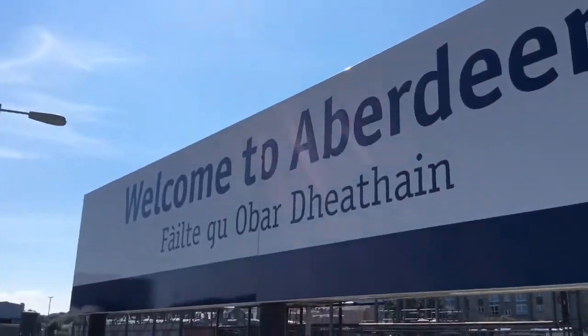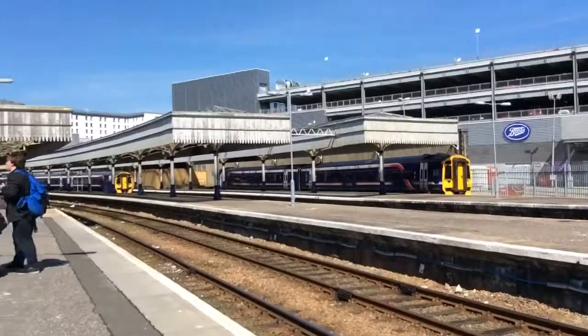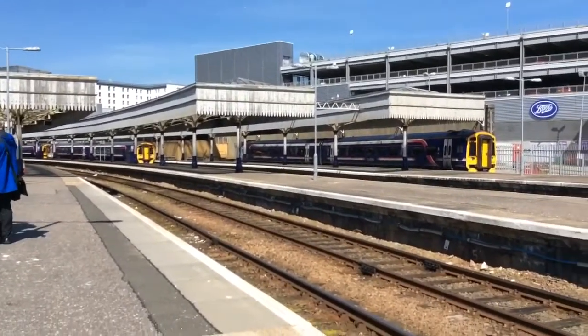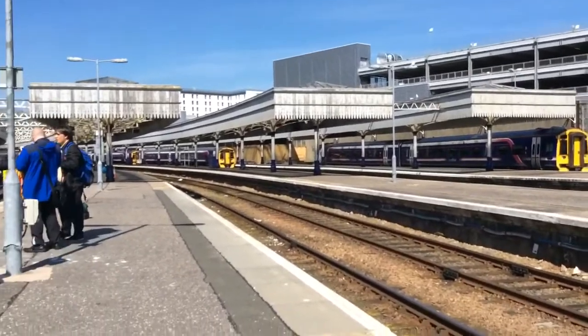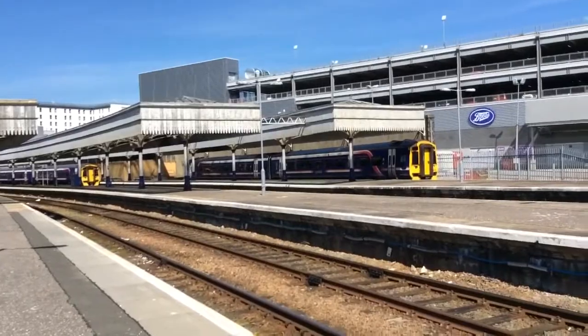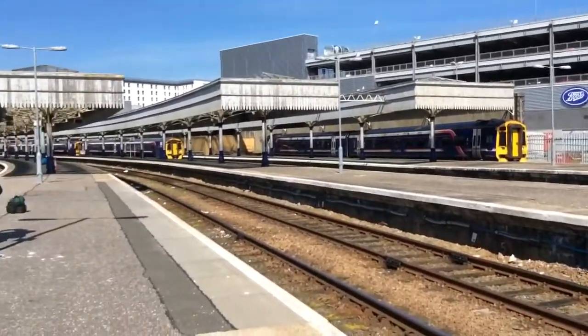Hello and welcome to another episode of Trains Out. And today we're at a very sunny day here in Aberdeen, a terminus station of many different lines within Scotland, and of course a terminus station of the East Coast Main Line from HSTs. So you're going to be seeing services by ScotRail and Virgin Trains East Coast. So let's see what else shall turn up.